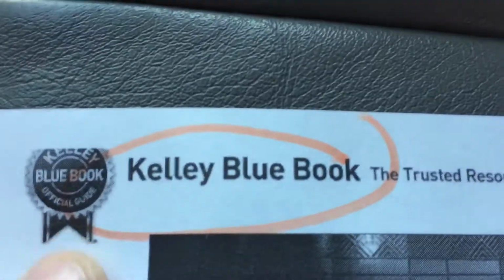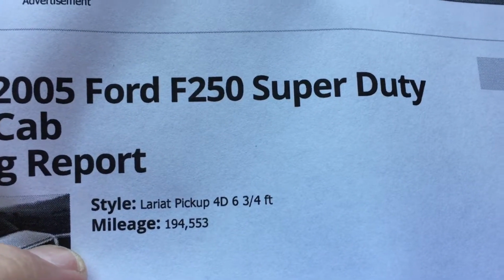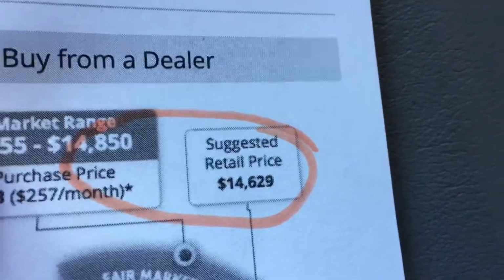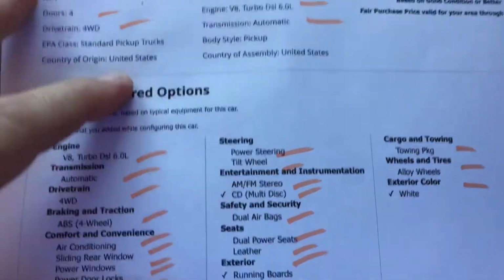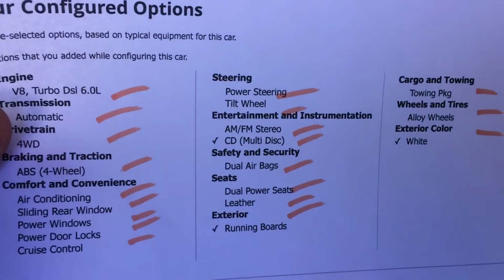Alright, like I said, I'm going to show you the Kelley Blue Book. There's your Kelley Blue Book: 194,000 mile short bed Lariat. Suggested retail price $14,629 up to $14,850, based on the condition of this vehicle. It's very good condition for the miles and years. All the options will be in the ad. You don't need to stop the video to look at that, but that's what I booked it with right here.